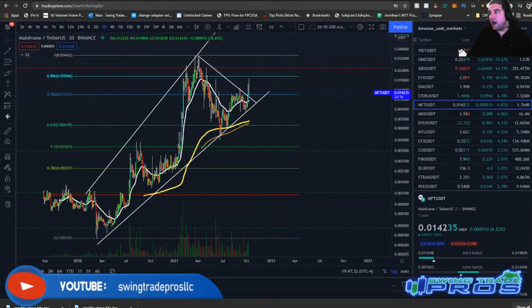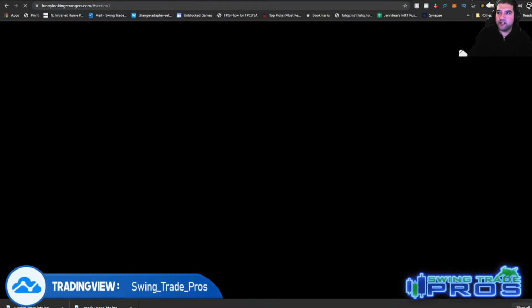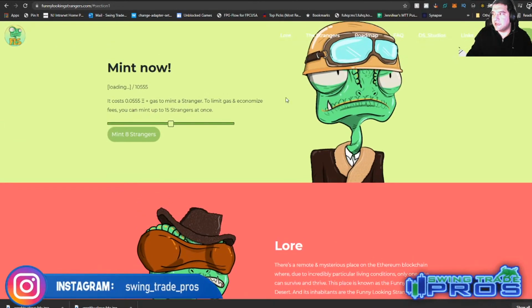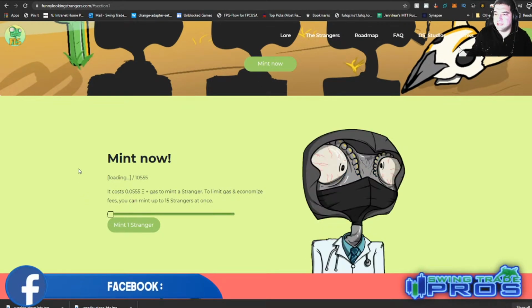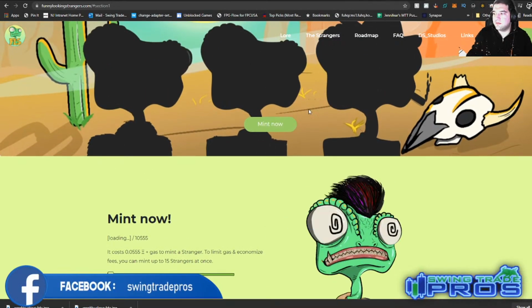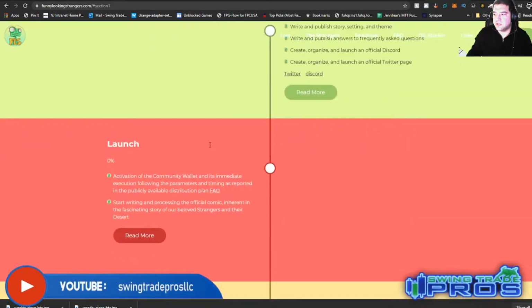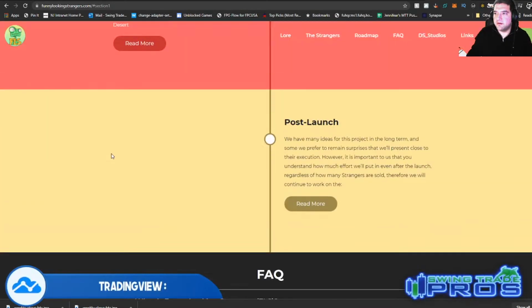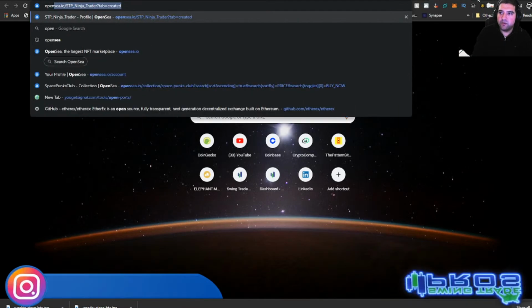Oh yeah, I bought some of my first NFTs today. I bought Funny Looking Strangers. Credit to STP Todd for getting the insight on these. I actually minted a couple of these. I think you guys can still mint them now. So if you're looking to get in on the ground floor of some project here, you should check it out. I actually minted a couple myself. And we'll take a look at that.